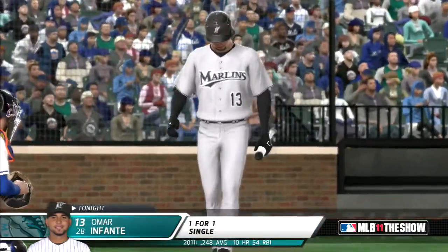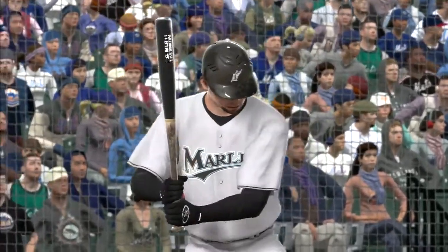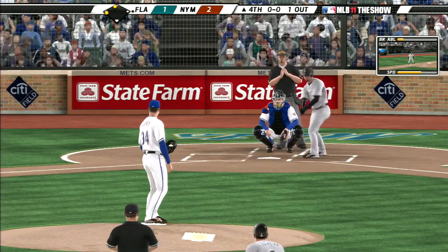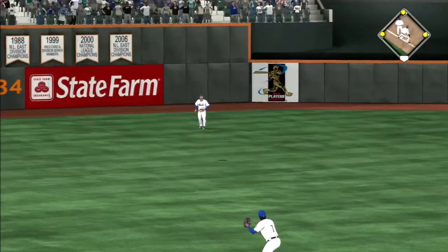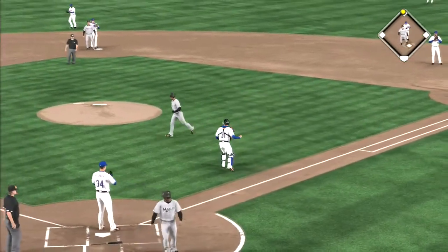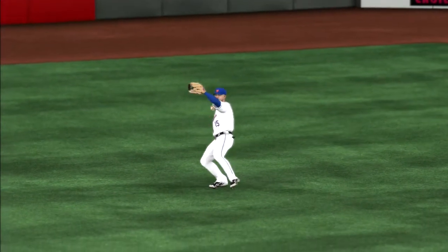Omar Infante will step in now. Comes set, now the pitch. And now a ball lifted into the air out toward center field. Beltran is there, and that should be deep enough to score the run. Oh, and the throw is over his head. Yeah, I don't know if they really had much of a shot at getting him at the plate, but that's good work to keep the other runner at second base.